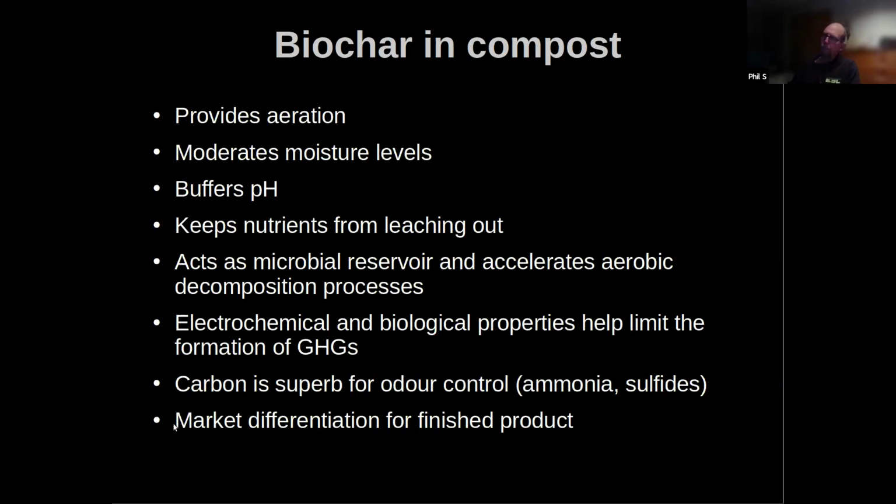And then finally, if you've got a composting operation and you're bagging up your finished product and providing it to the community, this gives you a bit of differentiation. This lets you say to people, this stuff you're getting is different, it's better, and you can tell them the story behind it. It's just one more thing you can do to get people excited about using the compost itself.